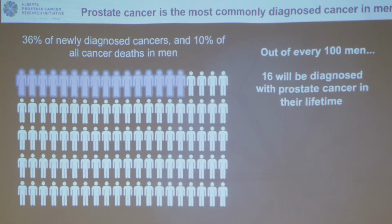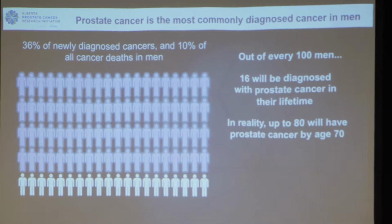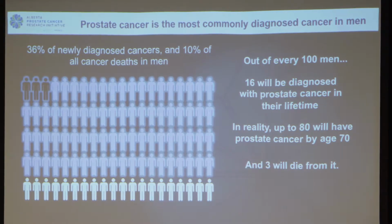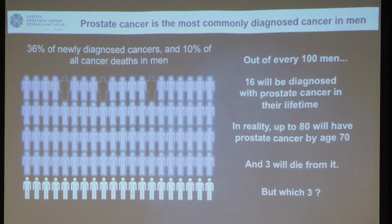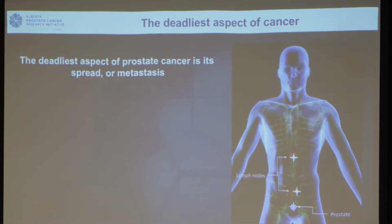You'll probably all know this, but the biggest problem with prostate cancer, out of 100 men, 36% of newly diagnosed cancers and 10% of all cancers in men is prostate cancer. But out of 100 men, 16 are going to be diagnosed with prostate cancer in Canada. In reality, we're all going to get it. By the time we're 80, most of us are going to have prostate cancer. 3 of us are going to die from that. The tricky part is figuring out which 3. Which 3 of us are going to have that cancer leave the primary tumor site and become metastatic? How do we figure that out? And that's the difficult aspect.